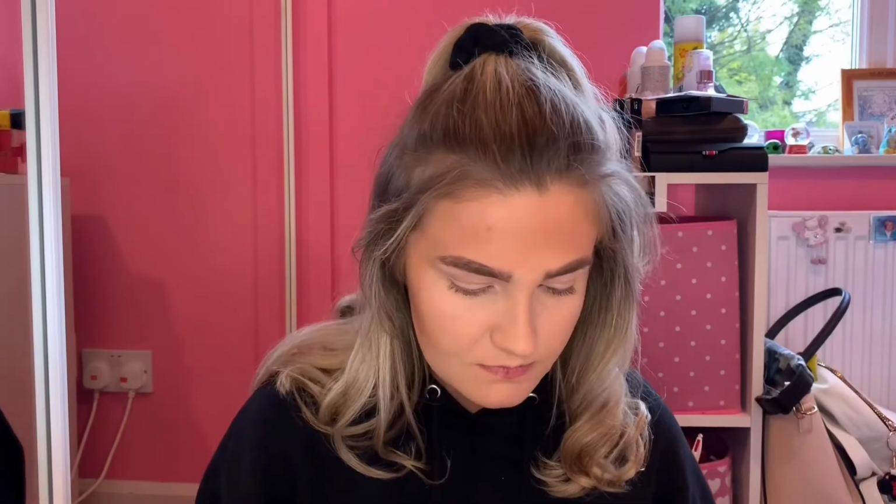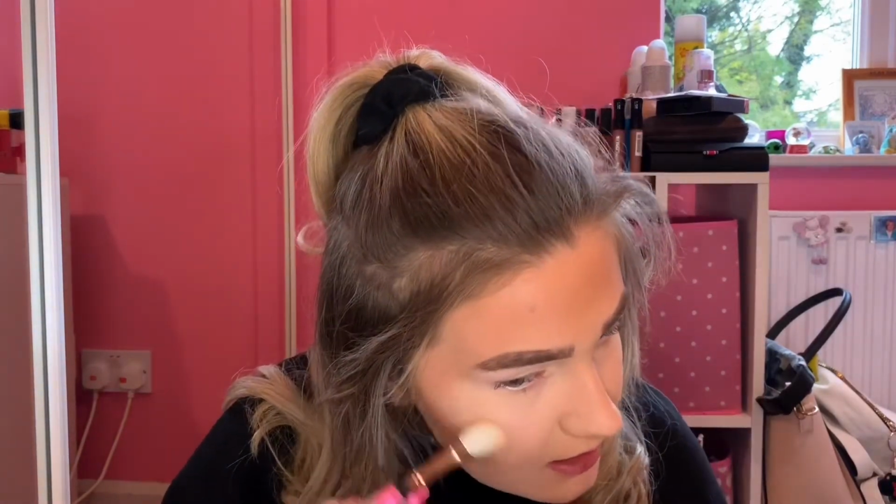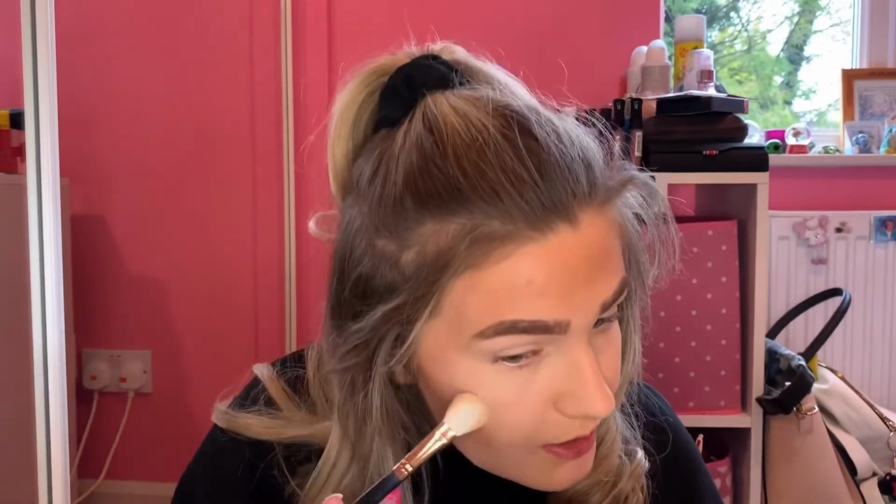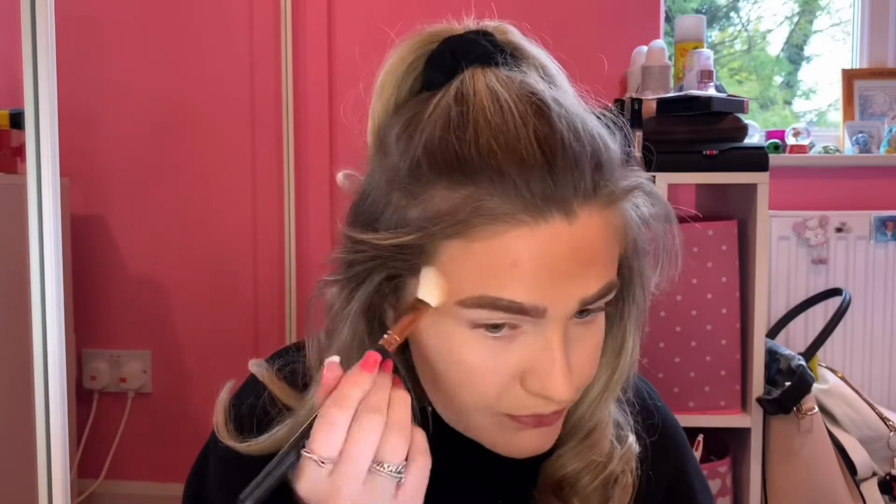I'm going to take my Morphe brush. Is it Morph or Morphe? I always say Morphe. I feel like people are going to come at me and say it's Morph. I don't know. The R31 brush, which is a highlighter brush. And I literally highlight with the chisel out of my face. Because why not? You do you. You glow.